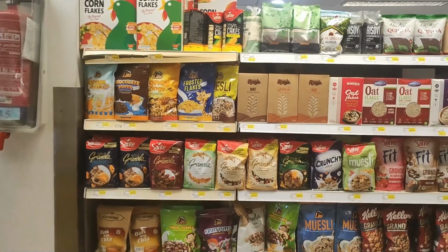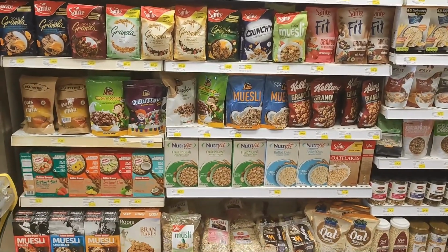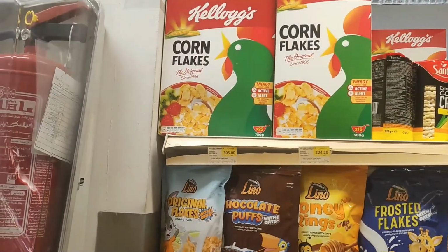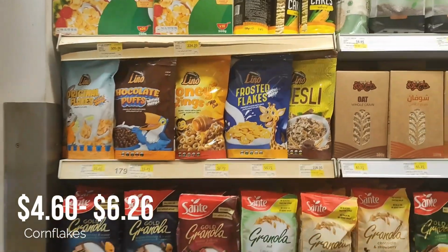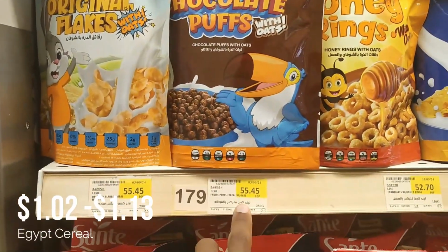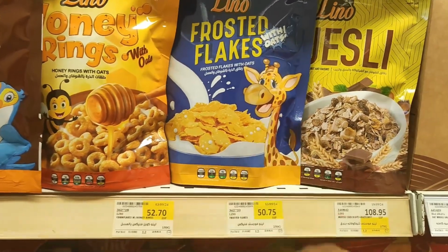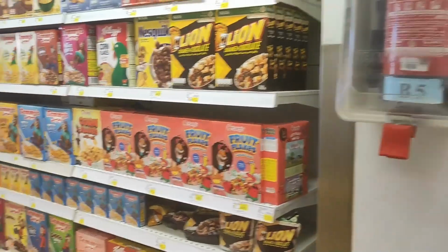Nice corn flakes right there. They do have Kellogg products like I mentioned earlier, but the vast majority of the cereal are going to be Egyptian brands. Okay, so I just want to show you guys these. A box of Frosted Flakes is 305 Egyptian pounds for the family size, 244 for the extra large size. When you have these other cereals, like chocolate puffs, those are 55 Egyptian pounds. Frosted Flakes, which, you know, I don't remember there being a zebra on there, but it's a giraffe, sorry, are 50 pounds there. All right, so giving you guys a reference of cereals.